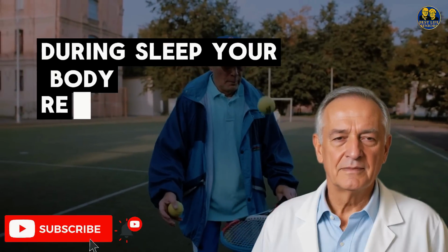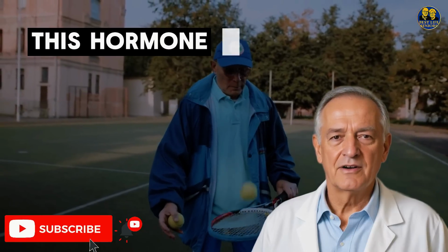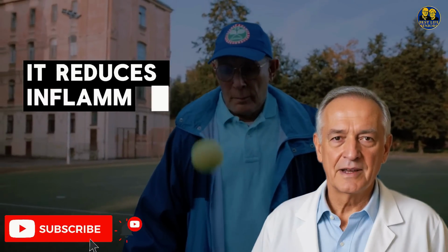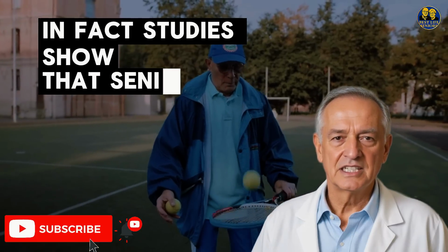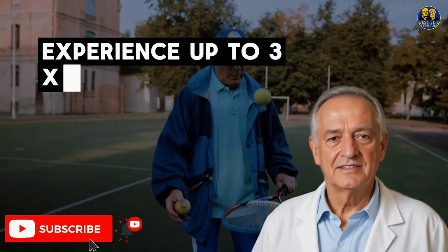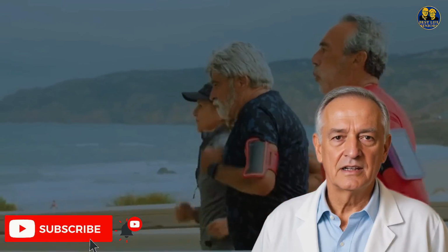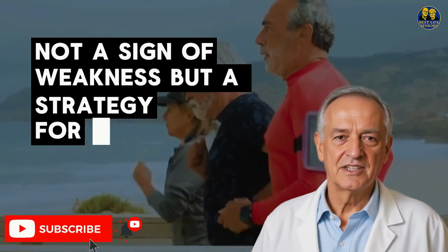During sleep, your body releases human growth hormone, even in your 60s, 70s, and beyond. This hormone repairs the micro-tears in your muscle fibers caused by isometric training. It strengthens the connective tissues that support your joints. It reduces inflammation and enhances the very neural pathways you've been rebuilding. In fact, studies show that seniors who get consistent deep sleep, not just hours but quality, experience up to 3x greater muscle recovery after training compared to those with interrupted sleep cycles. So, if you've ever felt that fatigue is stopping your progress, maybe rest is the missing tool in your kit, not a sign of weakness, but a strategy for healing.